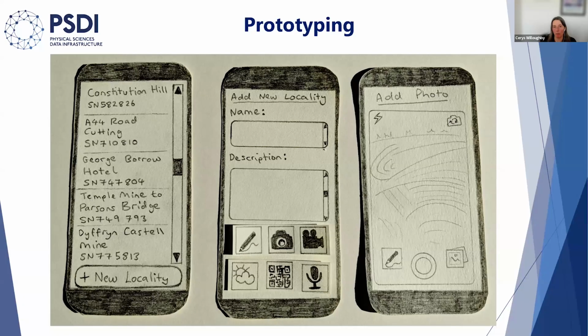So prototyping is a really useful part of the process. Once we've got the story, how it works, and the design ideas for the tool that we're producing, then we can create them as prototypes. And the easiest way of doing it, and certainly the cheapest way of doing that, is to create it on paper.